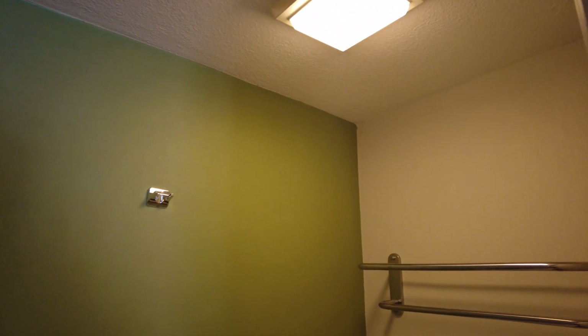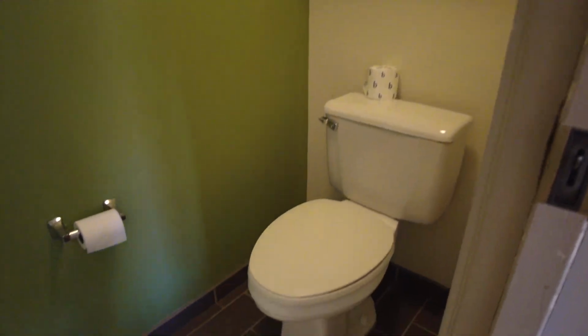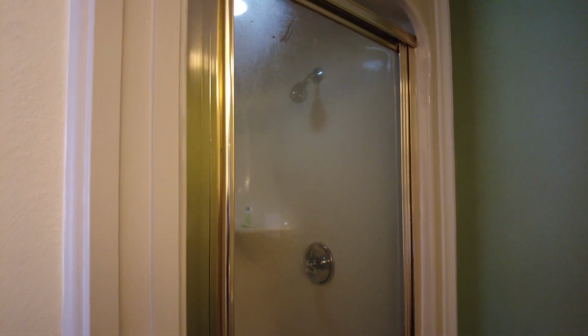Then over here's the bathroom. This one's a little bit smaller than the other Sleep Inn. But you can see there's a light fan there. Fan's not too loud. A towel rack. Crane branded toilet. And then over here's the shower, a walk-in shower. The shower door is kind of older. It kind of magnetically clicks into place.